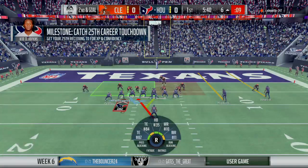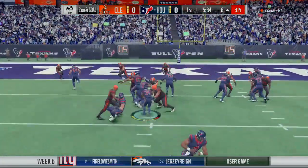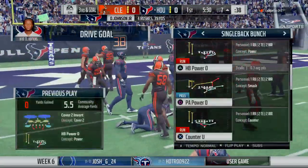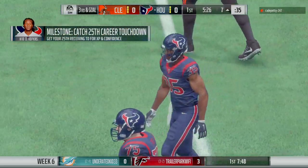Come on, let's go. Grand 38. They stay on the ground. This time it's Johnson. And once again, he'll get possibly back to the line of scrimmage, but no more than that. Call it no gain that time, and now it's 3rd and goal.